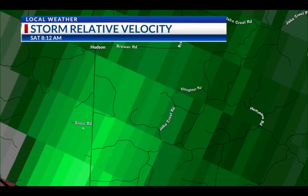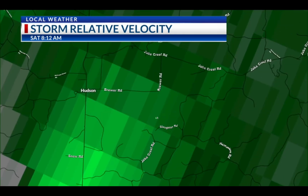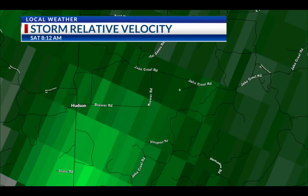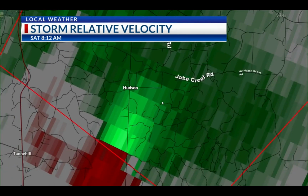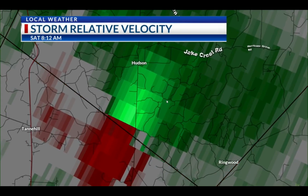There's again, Snow Road, Slaughter Road, Hammonds Road, Jake Creel Road, Brewer Road, all along the Hudson community, Welcome Home Road, as well as Hurricane Grove Road. Those are all smaller roads in this community. I know there's a lot of trees there. We do not want you to go out and see this. We want you to be in your safe place.